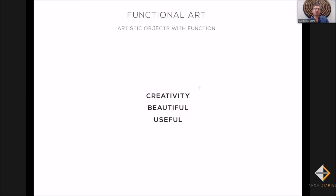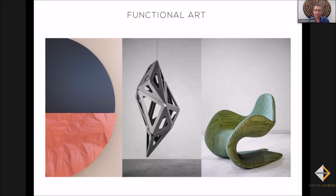Then I'm going to talk about functional art. Functional art is basically an artistic object with a function assigned to it. The beauty of this is it gives you a nice wide range to explore creativity. They look beautiful and they are useful. That's why people really love having these kinds of pieces in their places.